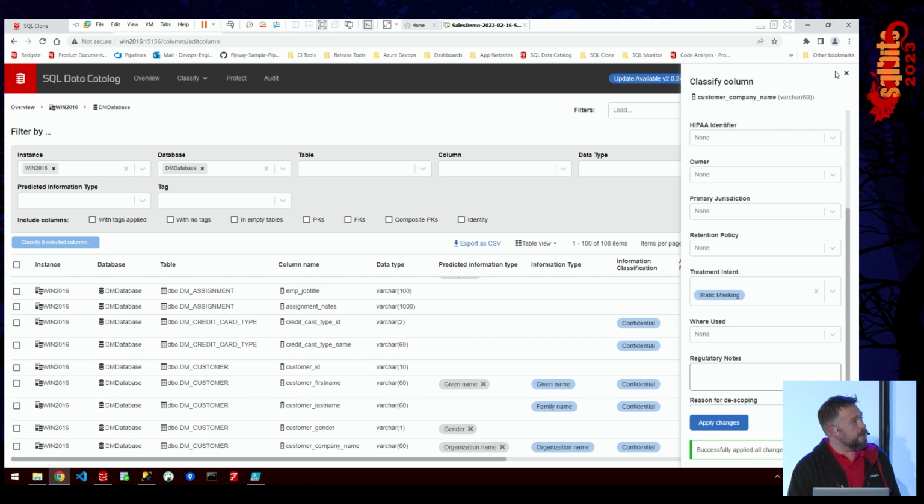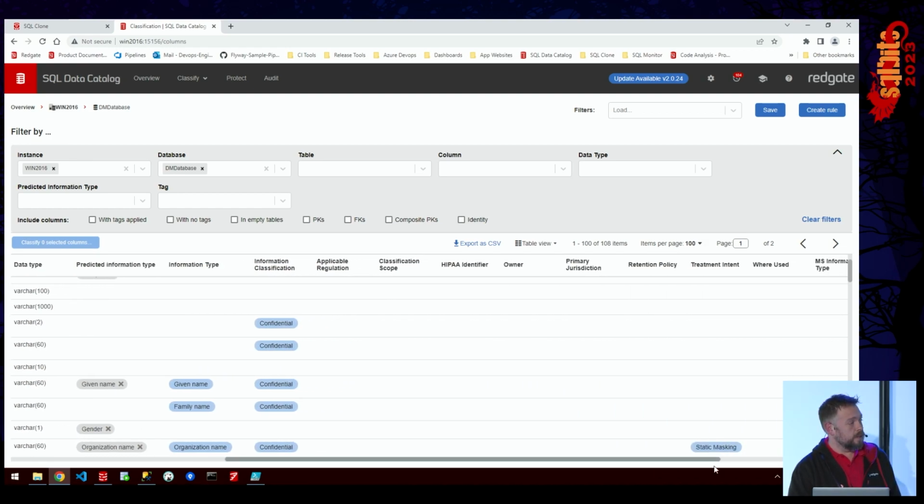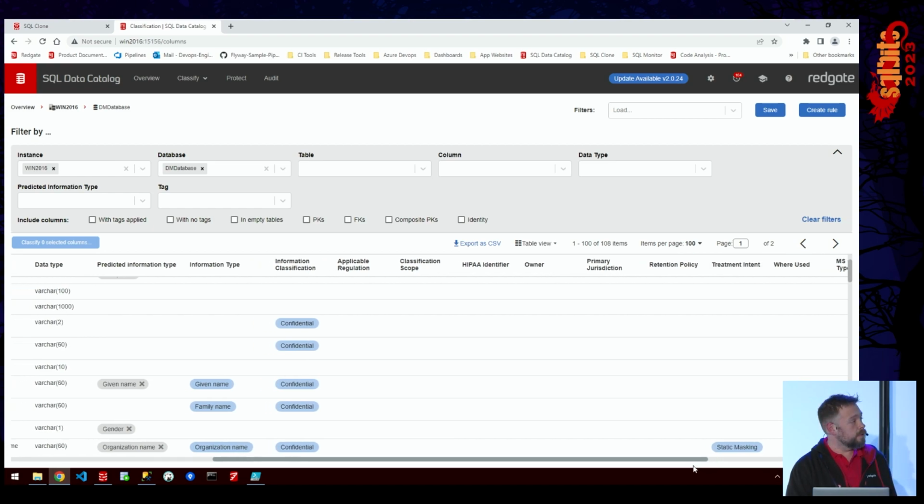And then over here, we've got some values. So we now know it's an organization name. We know it's confidential. And ultimately, for the purpose of this, we have static masking down the bottom here as well.